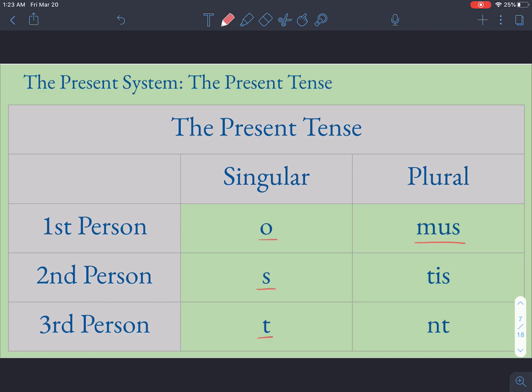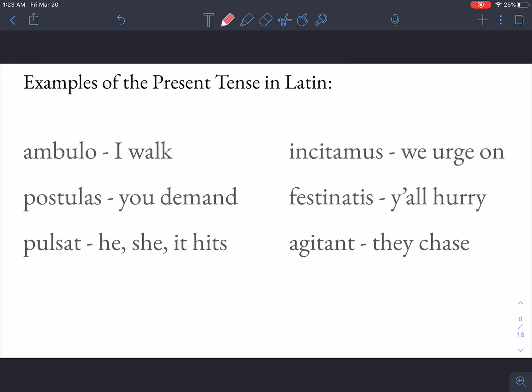O, S, T, mus, tis, nt. All right, please say it with me. O, S, T, mus, tis, nt. And one more time. Okay, so those are your present tense endings.